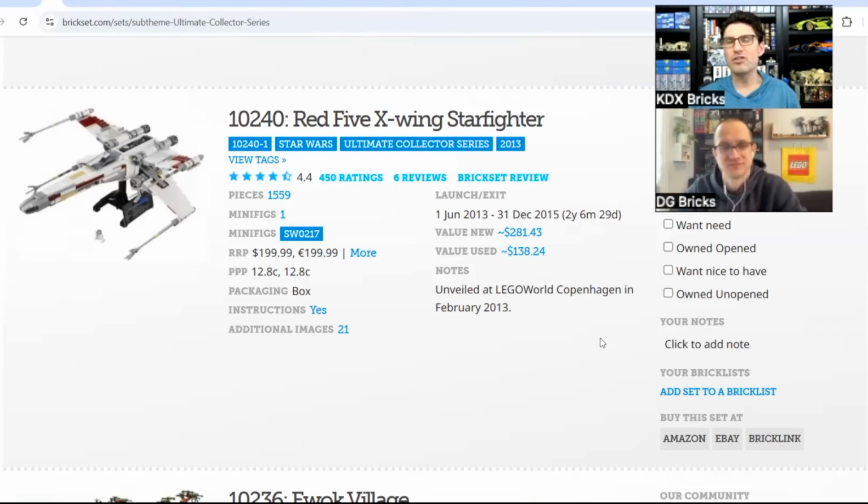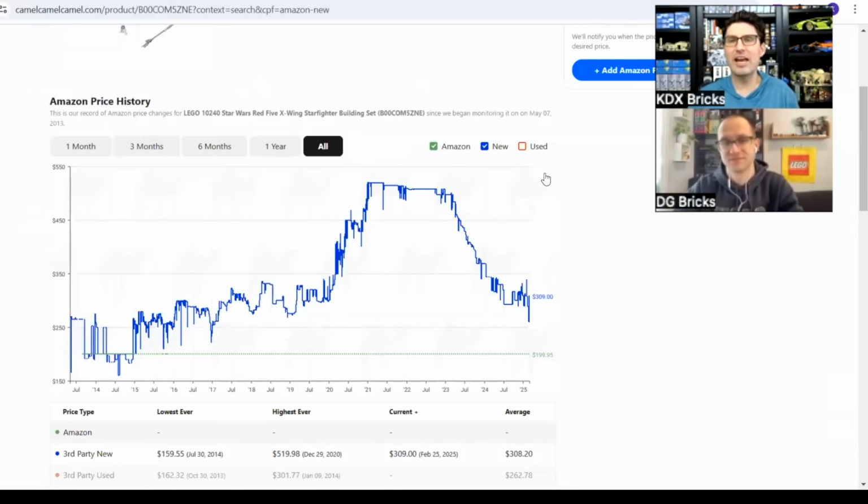Kevin, what do you think? On the surface, DG, my concern is this set right here. It retired in 2015 on Brickset, $200 to $281. This is misleading, though. The price is down because we have the new UCS X-Wing. Here on Camel 3X for the 2015 version, the current price is misleading because we would have sold ours off before that happened. So if the buy-in price is $200, $350 here in 2020, decent. Not awesome, but decent. And this sold over $500 there at the peak in 2021.